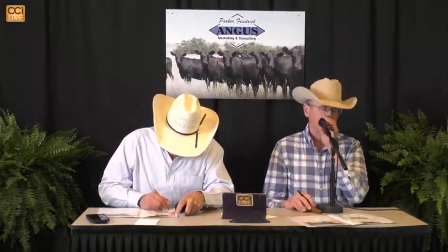Lot 5B, the Winchesters out of the same cow. Look at the growth spread, the marbling, very unique EPD set here, 5B. You bet, 5B is number to buy.